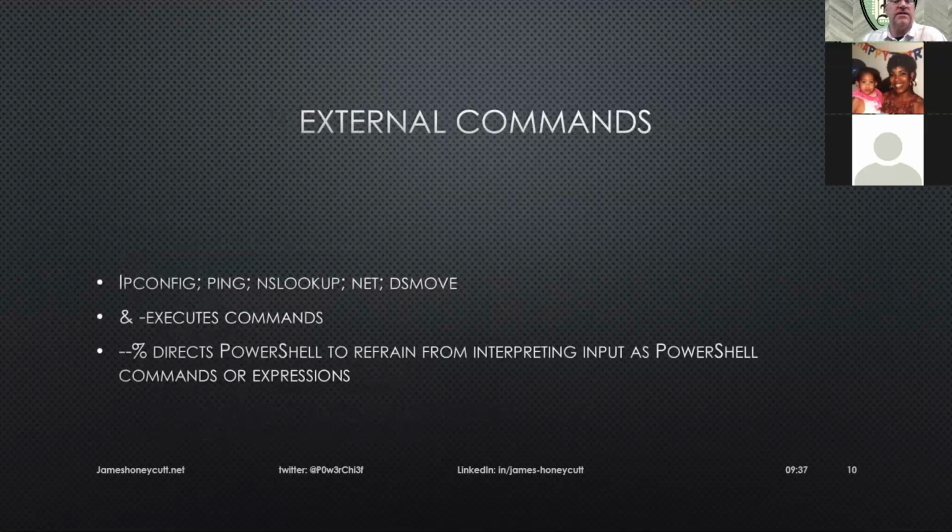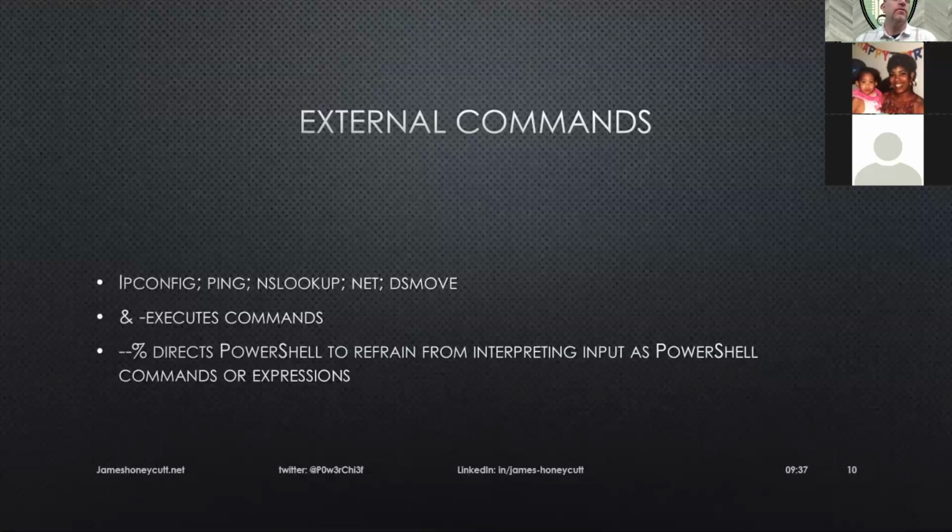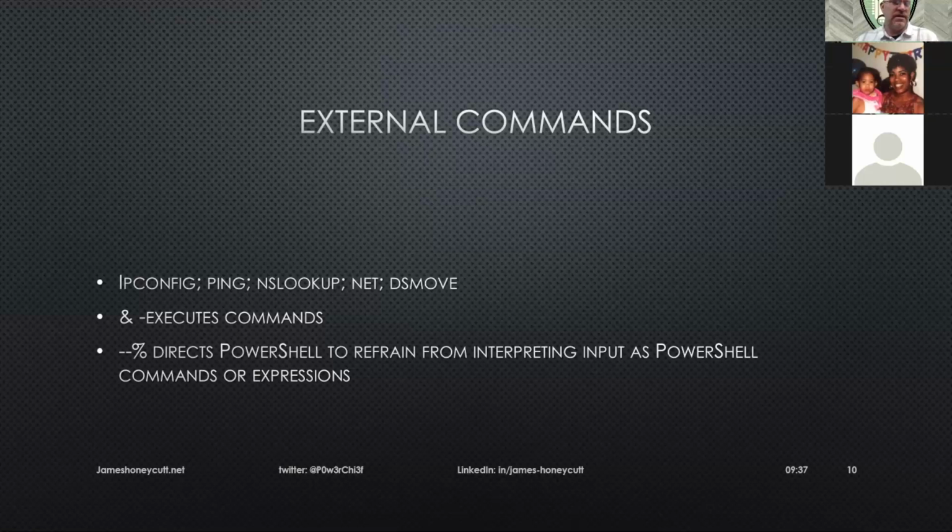But the next thing we're going to talk about is that PowerShell is great because it can also use your external commands, right? So think about this. How many times have you been sitting at a Windows machine where the first terminal you see is a PowerShell terminal, but you type in ipconfig? Well, ipconfig is actually an application outside of PowerShell, but PowerShell knows how to interpret it as a command, not a cmdlet.